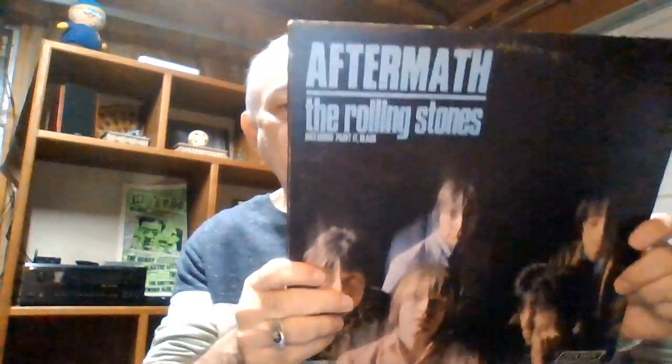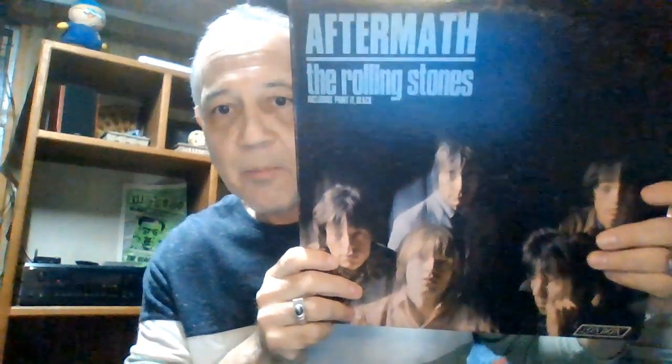Number 18, Aftermath, Rolling Stones. What can I say? Including Paint It Black. This is kind of like a compilation of their early stuff. To be honest, there's really only a couple on this album that I dig. Paint It Black, of course. Lady Jane, Under My Thumb, love that cut. That's almost it, man. High and Dry. After that, the other ones I can take a pass. So there we go, number 18 in my Rolling Stones collection.